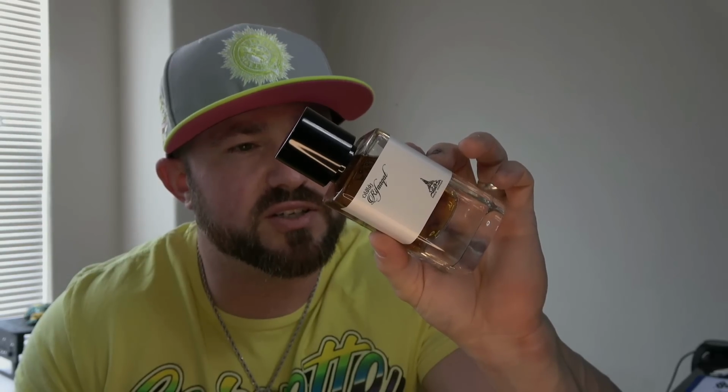The quality's really good here. The performance is really, really good. 4 sprays. I've been smelling myself for hours. Every time I move certain ways, I get a nice whiff of it. It's masculine, but not too masculine. I think ladies can enjoy this one just as much.